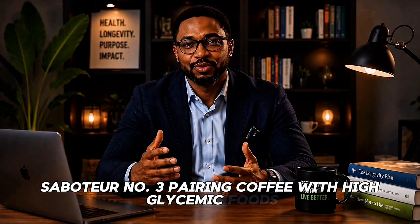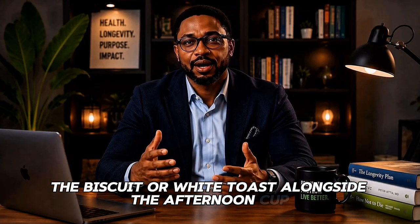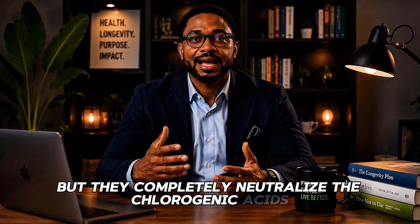Saboteur number 3. Pairing coffee with high glycemic foods. This is socially the hardest one to change because it's embedded in so many cultural routines. The breakfast pastry with the morning coffee, the biscuit or white toast alongside the afternoon cup. These combinations are familiar. They feel comfortable, but they completely neutralize the chlorogenic acid's effect.